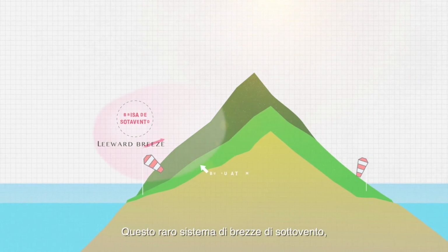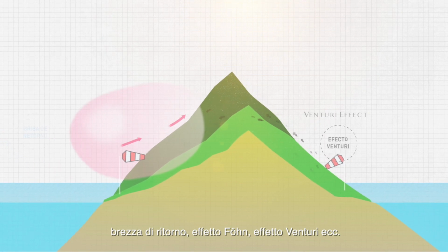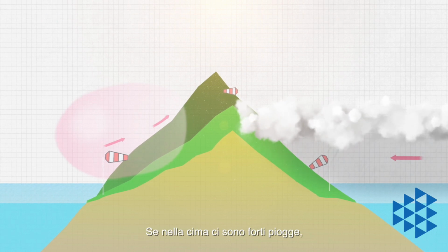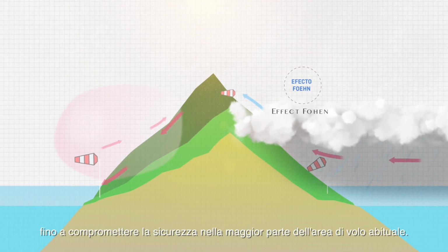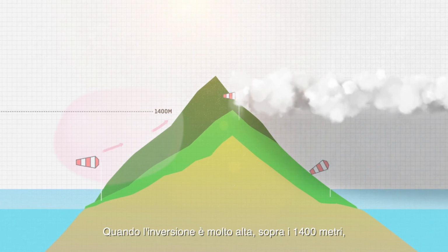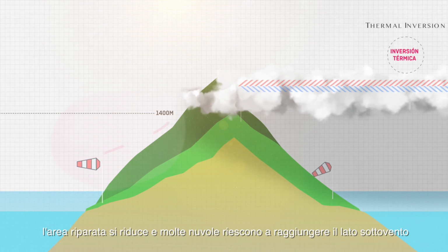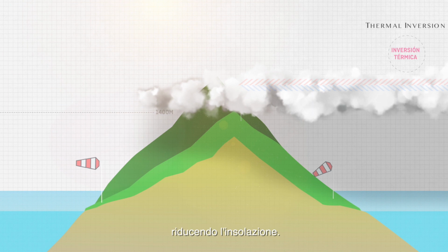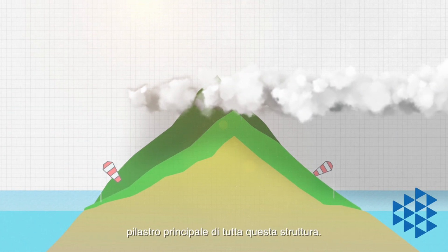This rare system of leeward breezes, return breeze, Föhn effect, Venturi effect, does not always behave in the same way. If there is heavy rain at the summit, the Föhn effect will get more intense, and this will finally become risky in most parts of the usual flight sites. When inversion is very high, above 1,400 meters, the sheltered area is reduced, and many clouds reach the leeward side, thus reducing insulation. This will further weaken the leeward thermal breeze, main pillar of the network.